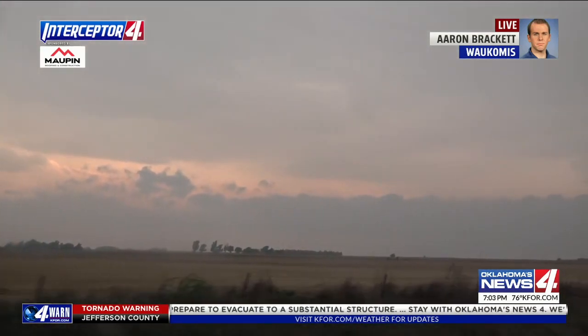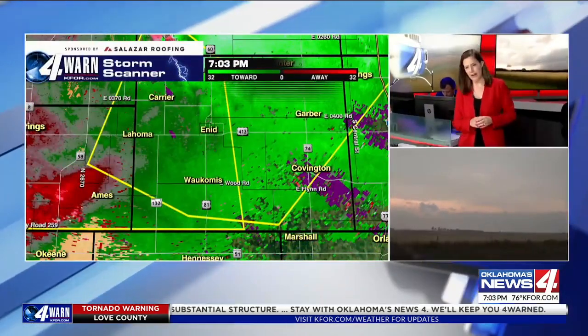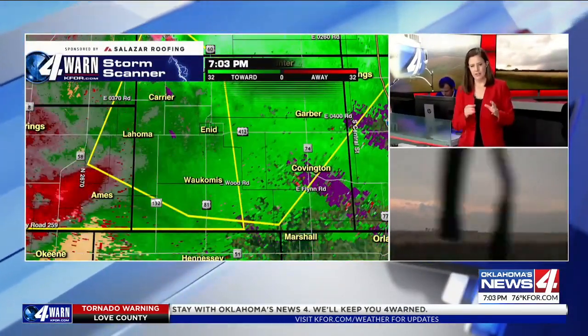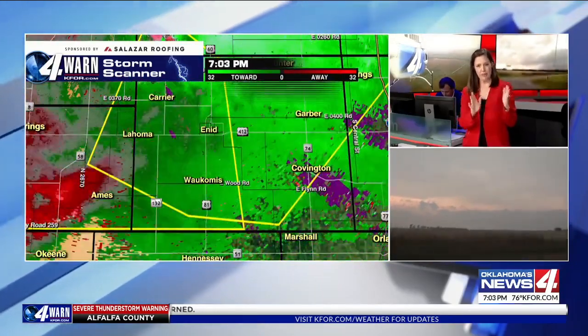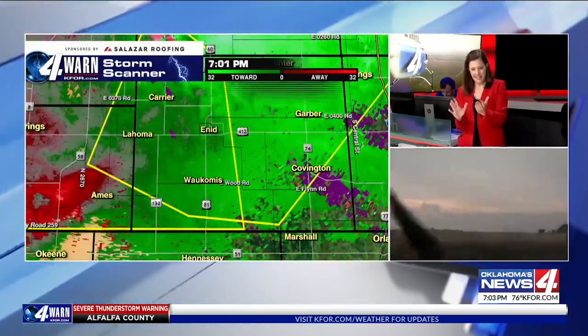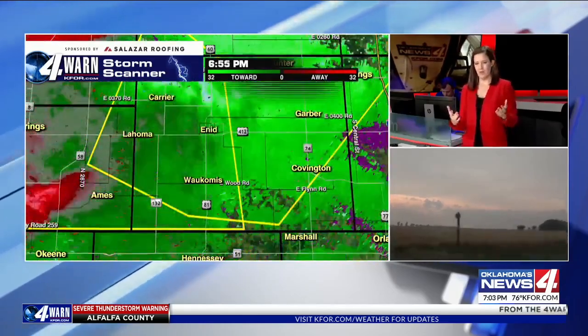Okay, thanks for that report from Aaron Brackett. Yeah, great analysis there, and this is what he's looking at. You see the deep shades of red over Ames. That represents those higher winds heading east. So many threats today. Of course, the potential of damaging winds.